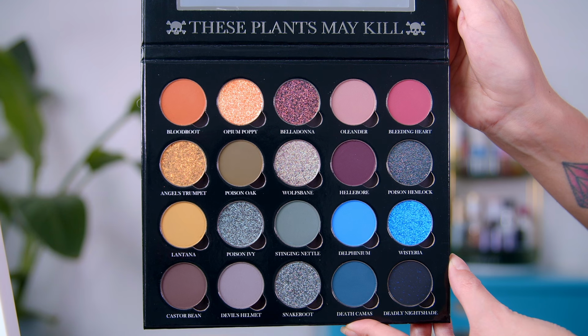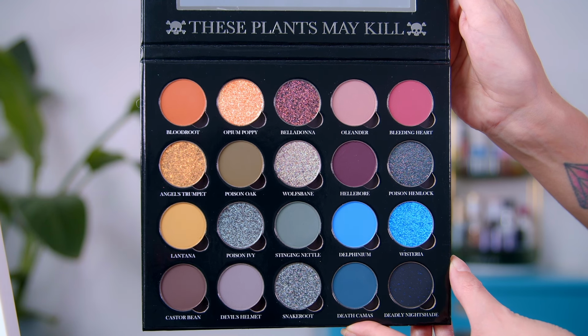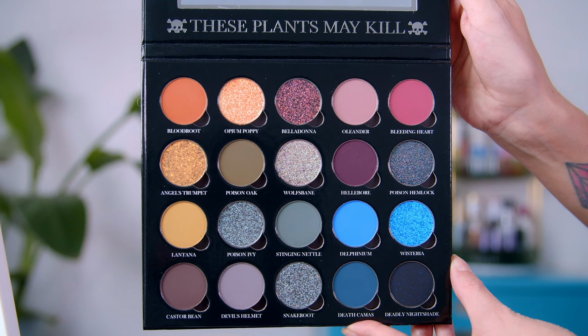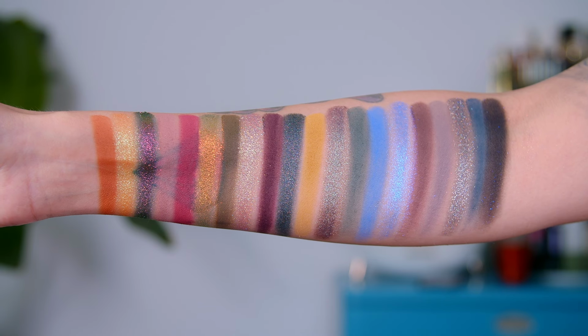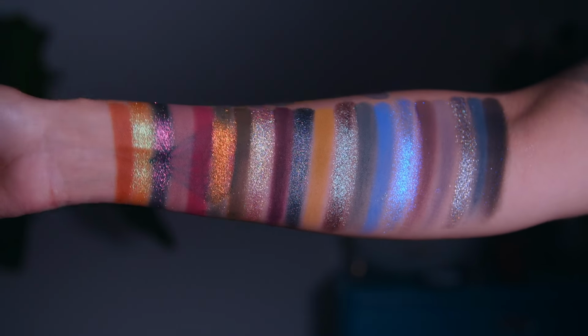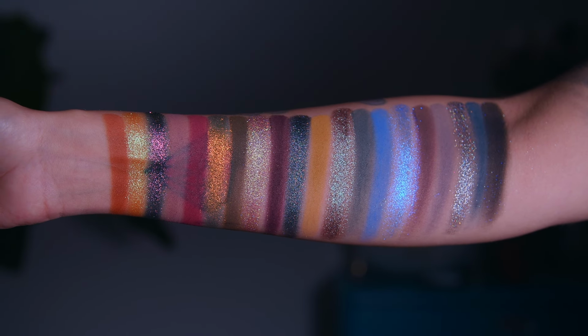And guys, this is truly a Halloween garden color story. I mean, this is a palette full of unexpected, stunning multi-chromes. And this color story is really, really special. I really have to admit, this is something. I mean, these tones are so unique in my collection. I really like this color story. I really like the quality of this.